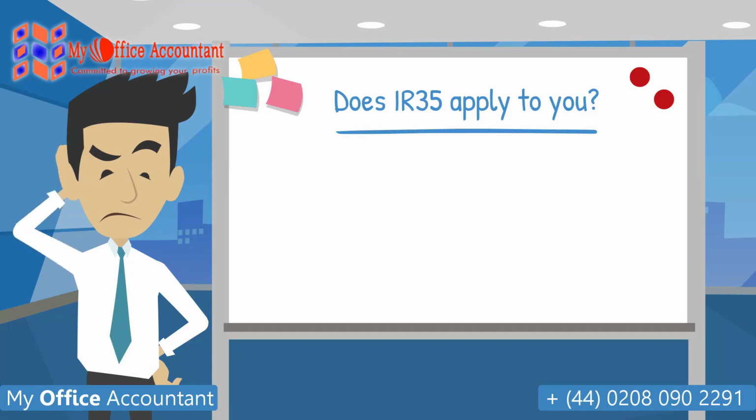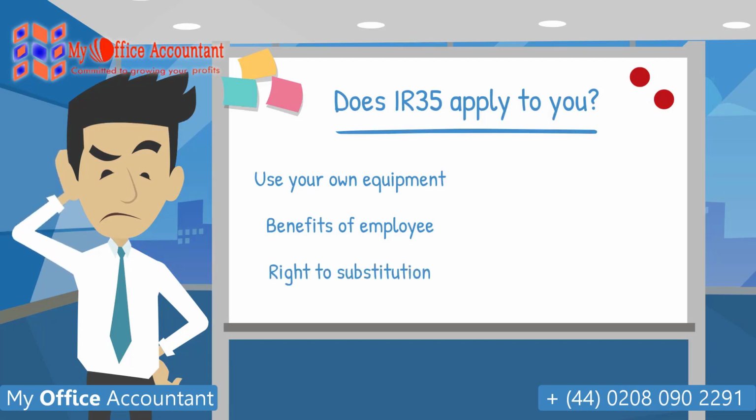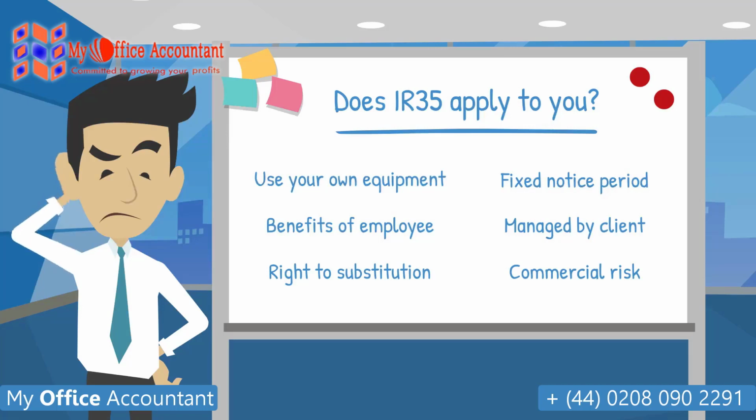The following are some examples of factors to consider: whether or not you use your own equipment or whether it's provided for you, whether you receive any benefits that an employee would, such as training, holiday pay, sick pay, or pension contributions, whether you have the right to use a substitute or subcontractor to do your work instead, if there's a fixed notice period, if you're managed by the client or have the right to work in the way that you want, if you're taking a commercial or financial risk whilst operating your business. No one factor determines if you're caught by the legislation, but rather all factors of the working relationship are considered.